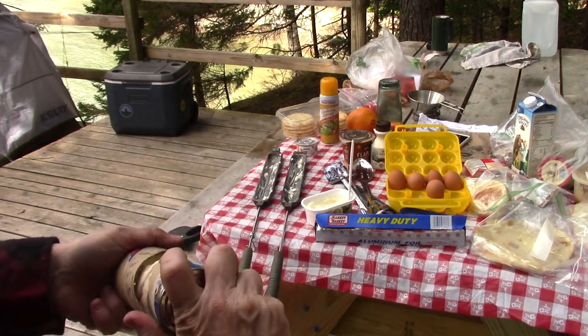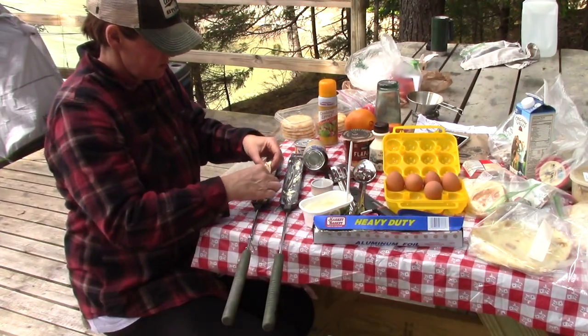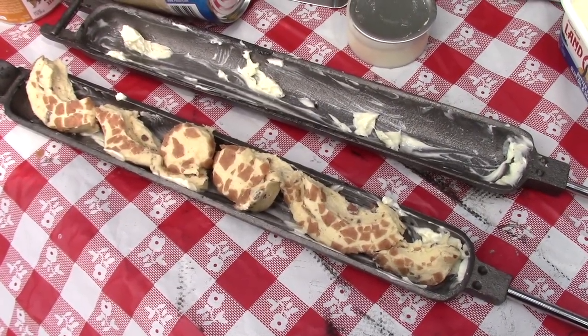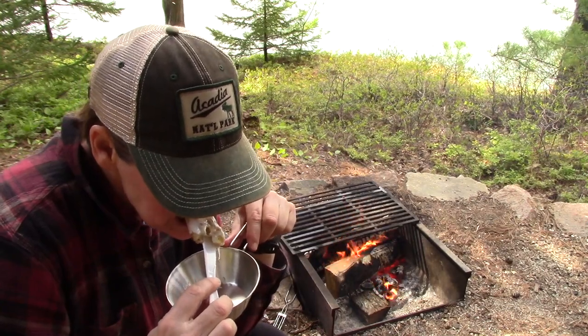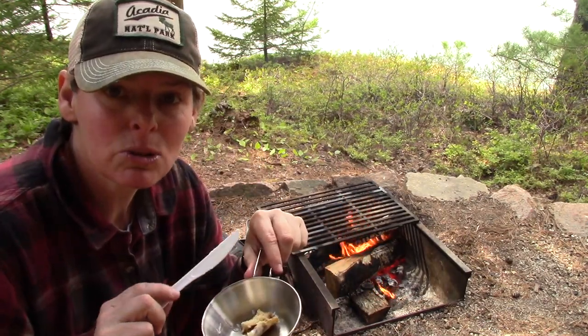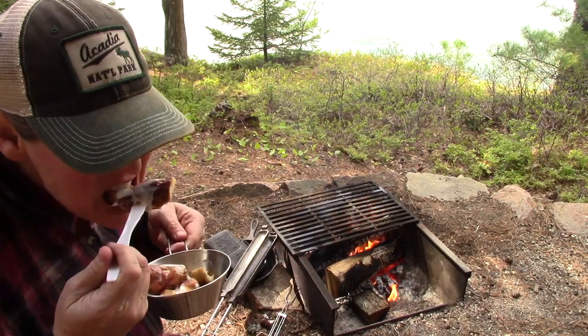Oh my gosh, it worked. Needs a little more cinnamon. I better have another taste to make sure it's good.